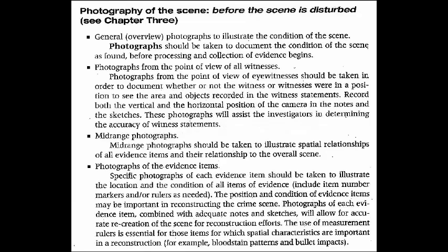Photography of the scene before the scene is disturbed. General overview photographs to illustrate the condition of the scene. Photographs should be taken to document the condition of the scene as found before processing and collection of evidence begins.